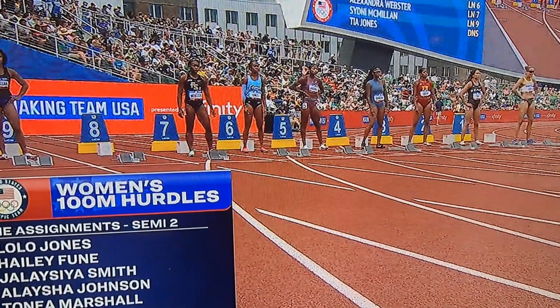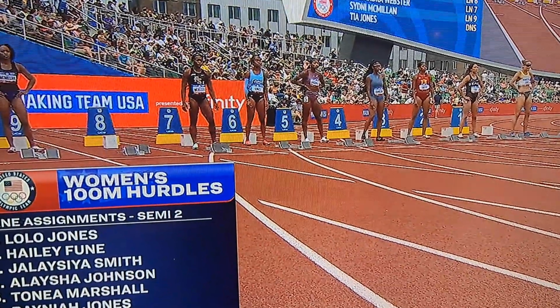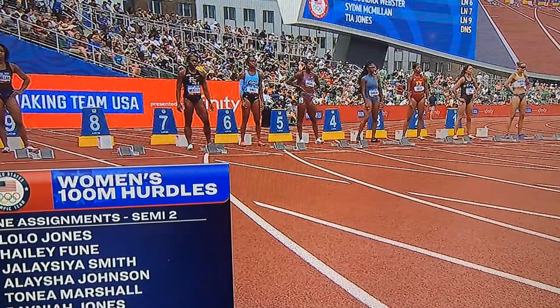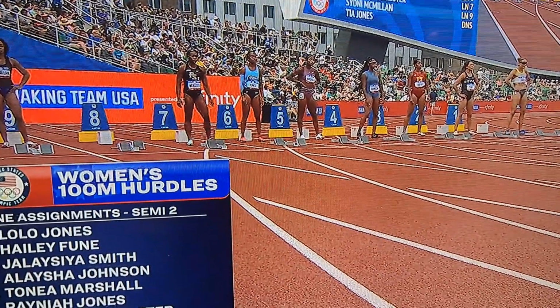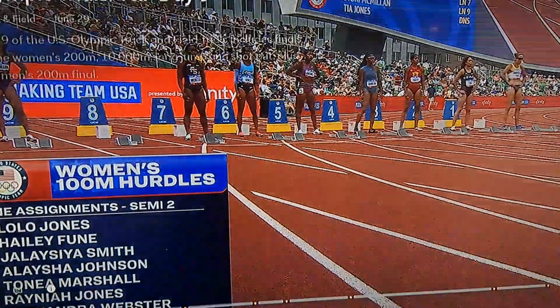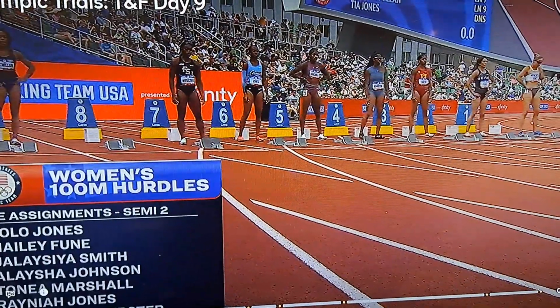She only got in the semifinal heat because everyone was advancing, because there are so few people even competing for the 110-meter hurdles. Everybody in the race advanced. That's the only reason why she got in, but that's why she's on the far right lane, the bottom feeder lane. So a quick shot of Lolo there. She's on the far inside alongside Fune, Smith, and then Renaya Jones is here. Unfortunately, Tia Jones scratched. Alexandra Webster and Sydney McMillan.